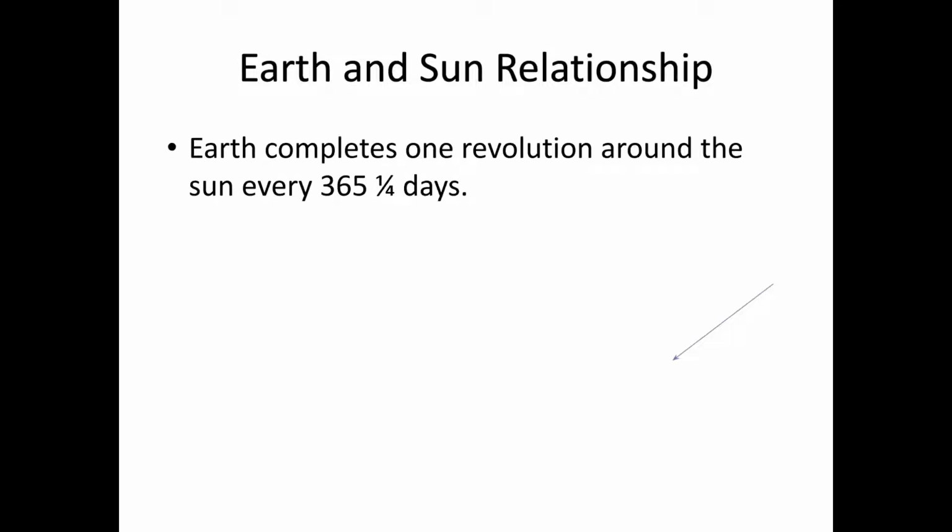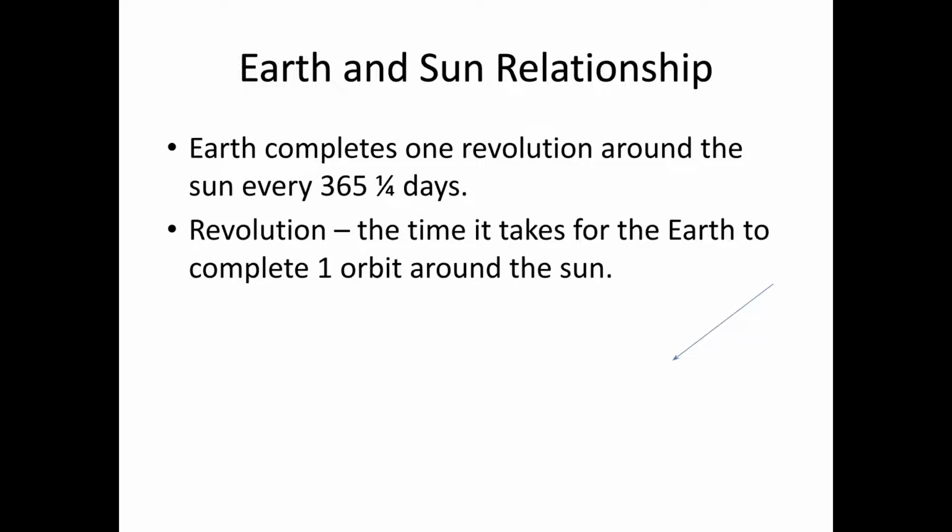You know, Earth, you saw that the planet Earth in the model, it was moving around the sun. The trip around the sun is called a revolution, and it takes around 365 days. In fact, it does take 365 days and 1/4 day to travel around the sun. And if you really think about it, 365 days, that's a year, isn't it? Okay, that revolution, one orbit around the sun, 365 days.